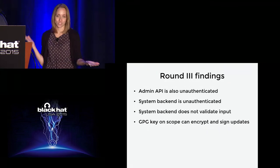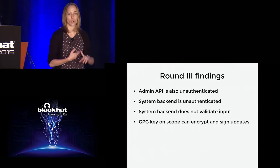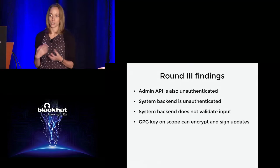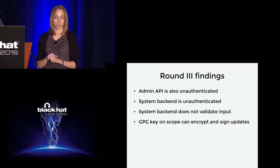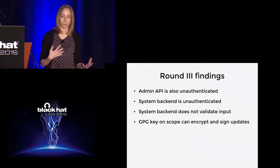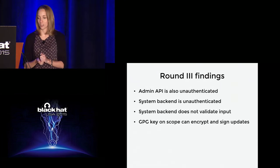So to summarize round three, we found that the admin API was also unauthenticated. You need to be on the wireless network, and you need to know about that admin call, whether it's SSH_accept or something else. You just need to know about it to use it. The system backend is also unauthenticated, so once you get that port open, you just need to connect to it, and then it will just happily accept any value you send to it, even 500,000 or seg faults.